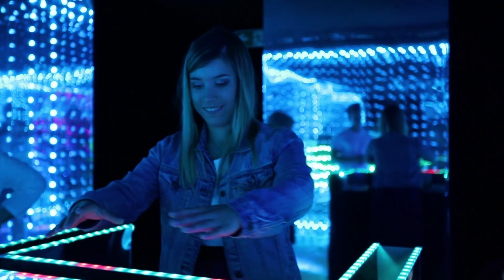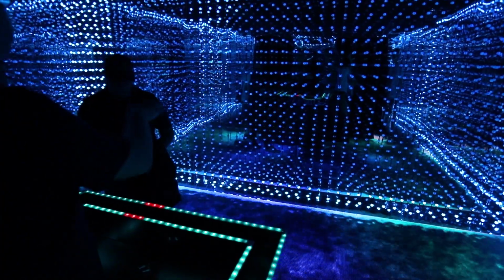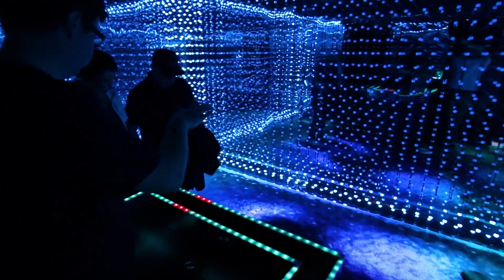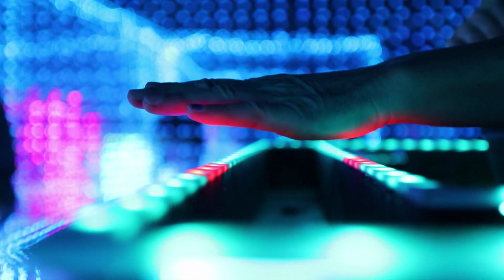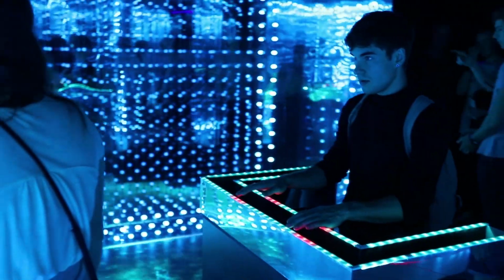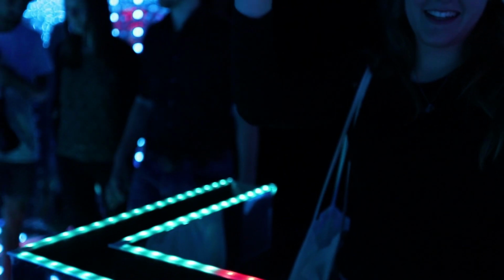The 4 built-in sensors can track both of the user's hands individually and can portray the movement onto the surrounding LED walls in real time. As the user moves one hand from left to right, one can hear the sounds of a musical scale. And by hovering a second hand above the sensors, a second sound effect enters the mix.